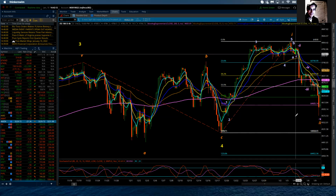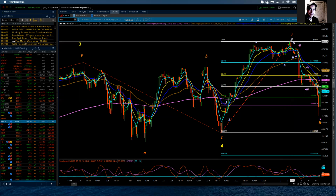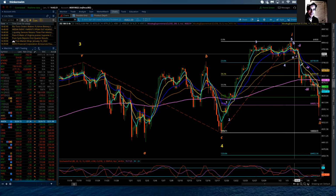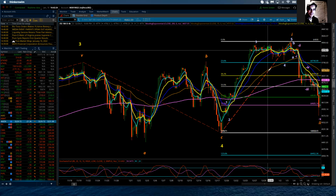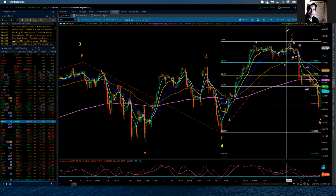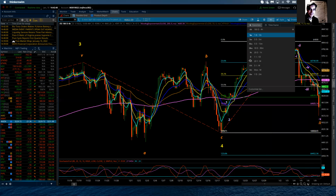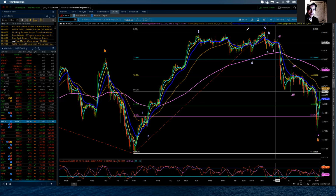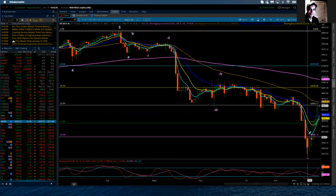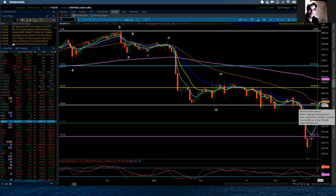Now, what we can look at from here, again, remembering that we are ultimately looking for that high to be taken out. And now that we have wave 2 in, the first thing to consider is the downside. Let me just first say that if the market breaks 46.09 coming down, it would leave a 3-wave advance up.